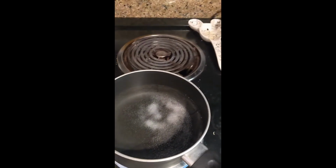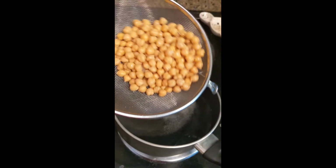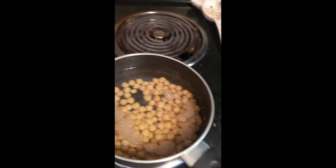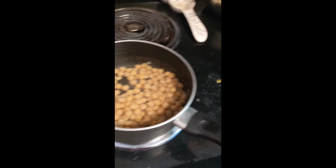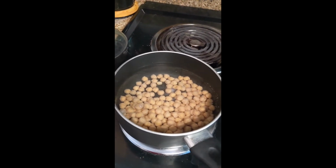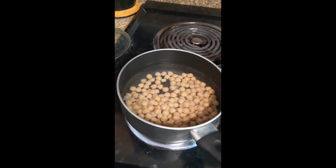Okay, so my water and baking soda is starting to boil, so I'm going to add my chickpeas. And these have just been rinsed and drained. Again, I could make my own from like dry beans, but I'm lazy. But I'm sure it would taste much better if I did that. And I'm just gonna let these boil for about 20 minutes, and then they're going to kind of fall apart, and that's gonna make the hummus really creamy.